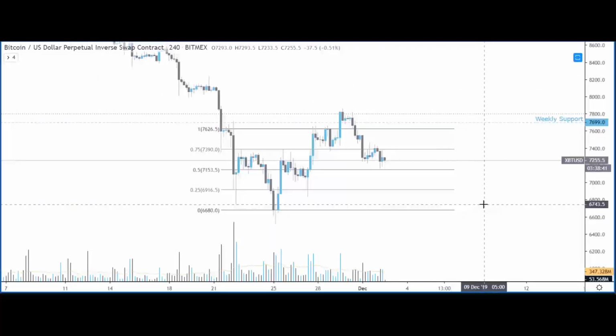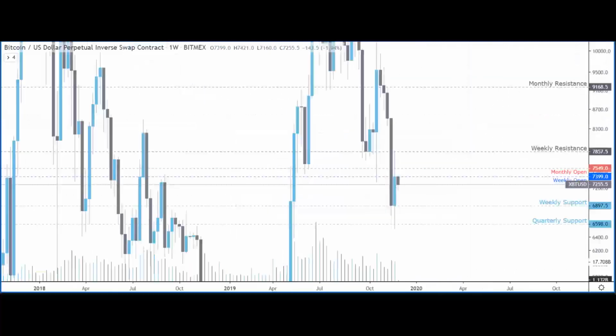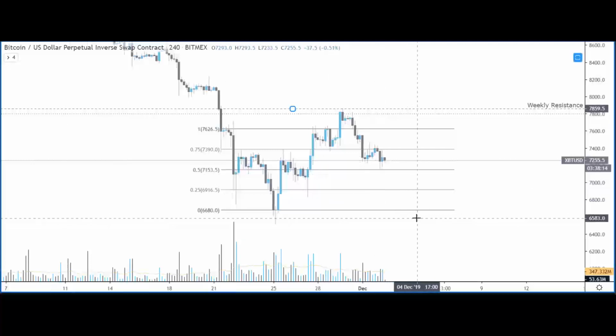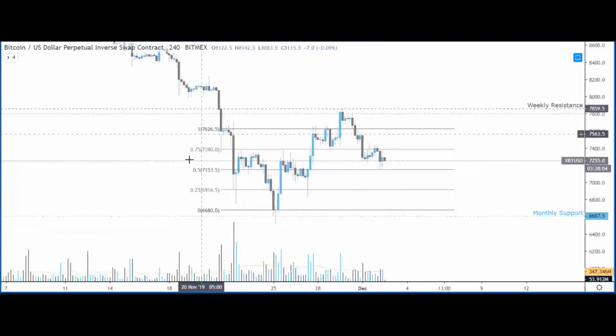I think this is pretty important, these levels at the edge of the range. So we have 7857 and 6600. These would be the two levels that we'd be looking at. I'm just going to change this into resistance, 7857. I'm just going to roughly put it so that we don't waste too much time. And 6600 as support. So yes, we have two strong levels at the top and the bottom of a potential range.